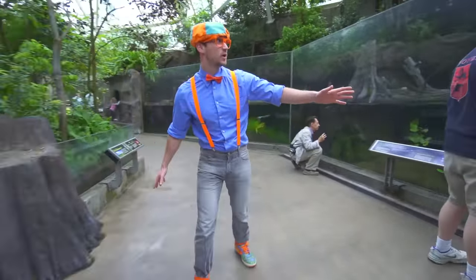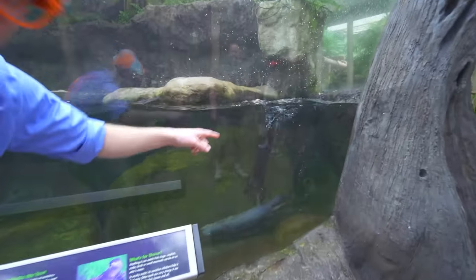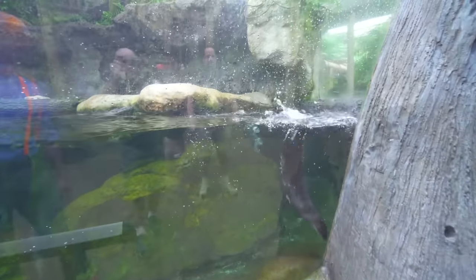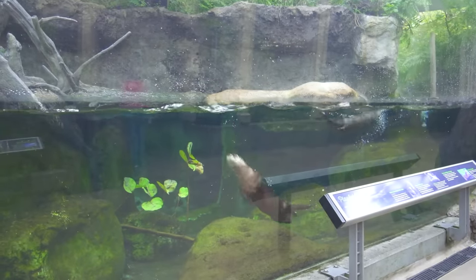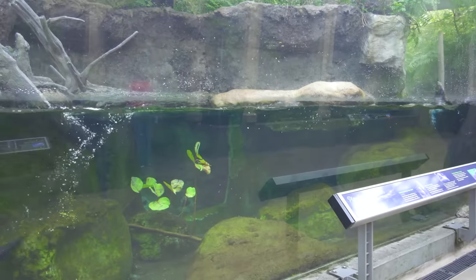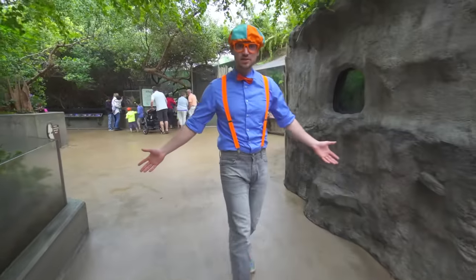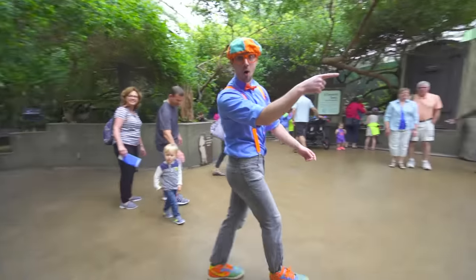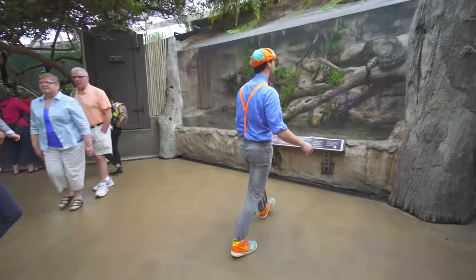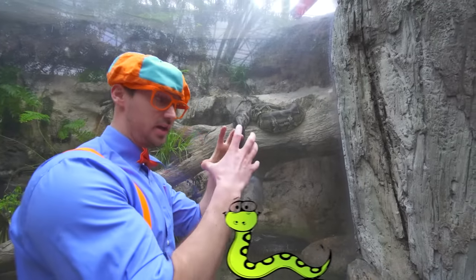This area is where they have the otters, look. Whoa. Look at him do backflips. This place is so beautiful. Whoa. A python. Whoa, look how big it is. Jeez, that's scary. Come on.